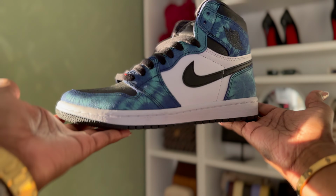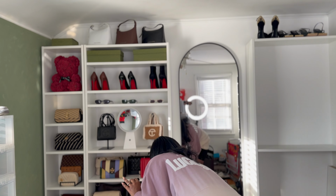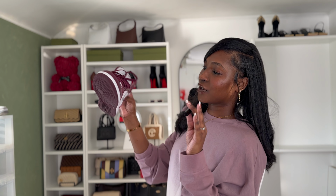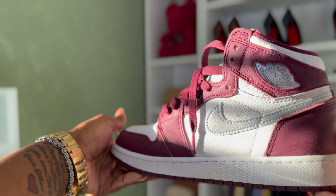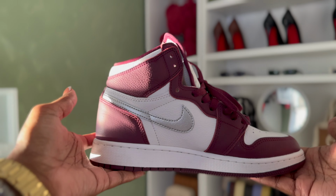I got these tie-dye daddies. I'm gonna give these an 8.5. You got a little spice. I like a little spice every now and then, you know what I'm saying? Because I'm super plain, so a little spice is cute. You can never go wrong with a burgundy daddy, because for the winter time, they're perfect. I love these and they look good on me. So I'm gonna give these a strong 8.